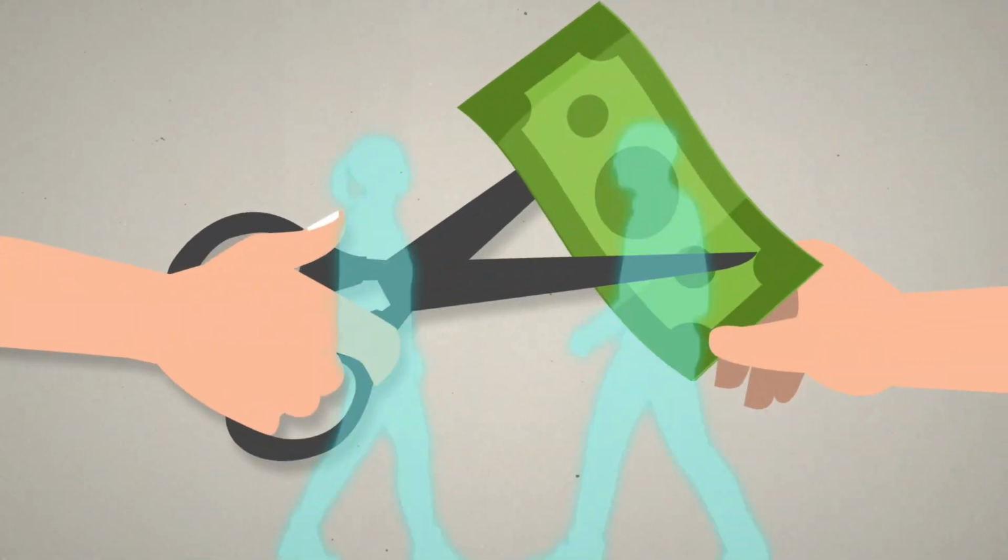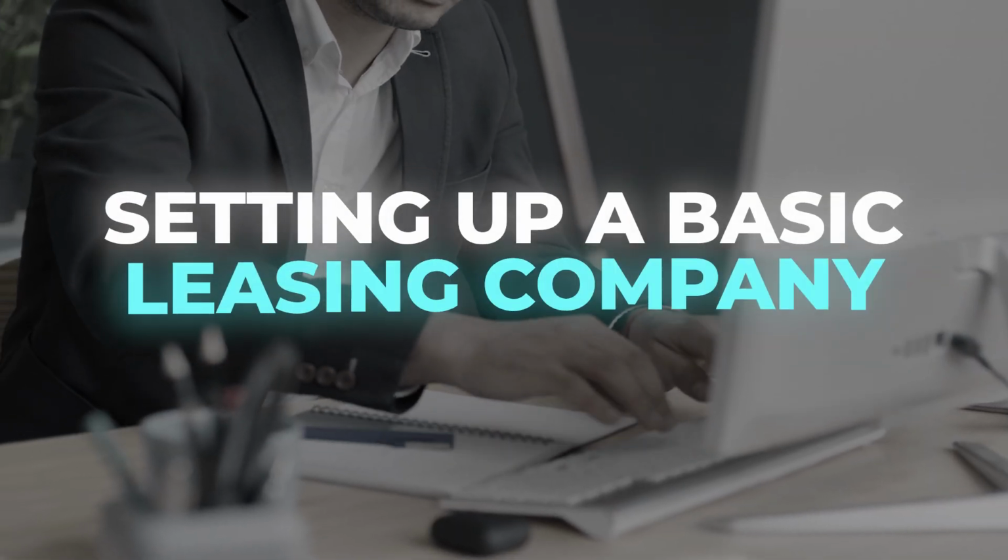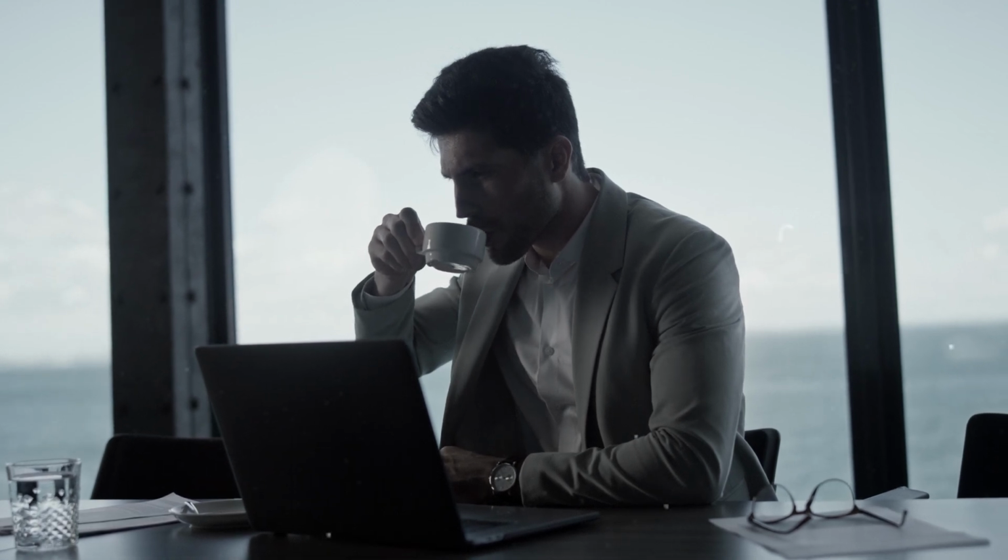Cut your taxes in half by setting up a leasing company to create passive income is hard. No, it's not. Cutting your taxes in half is way easier than you've been told. All it takes is setting up a basic leasing company to create passive income. And I'm going to show you how to do it step by step in the next few minutes because it's so simple, you could literally have this done before you get your next coffee finished.